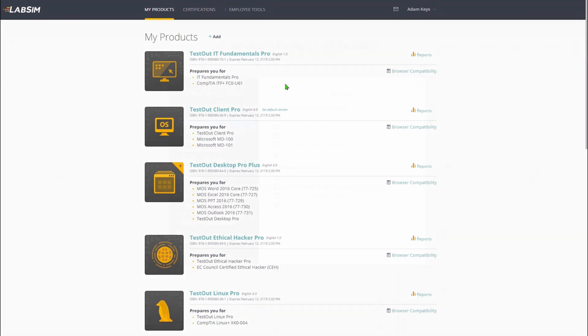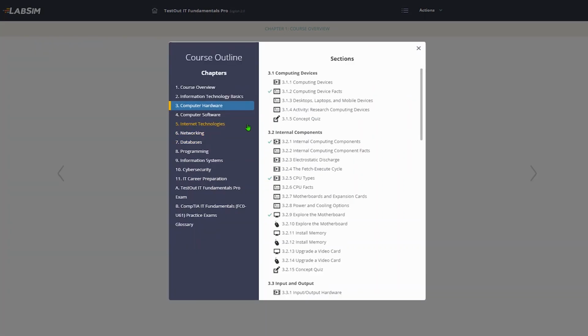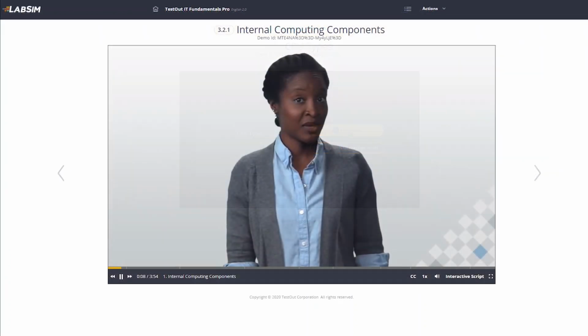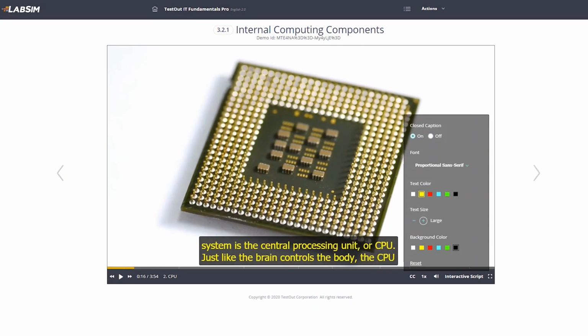To look at our teaching methodology and course structure, we're going to open IT Fundamentals Pro. This course covers a variety of IT topics including hardware and software, programming, databases, the internet, and cybersecurity. Core concepts and skills are presented through video instruction and text lessons. First, a TestOut instructor explains and provides background to the core concepts of each topic.